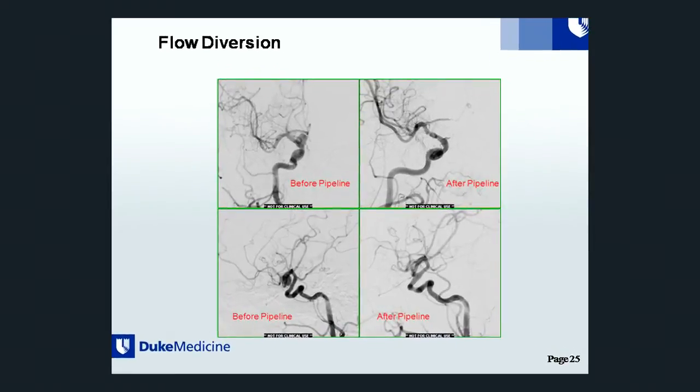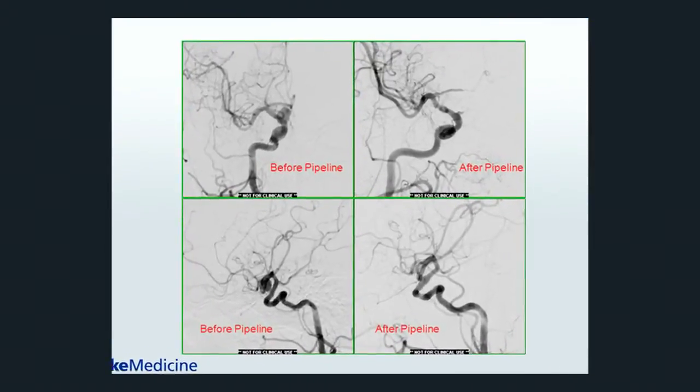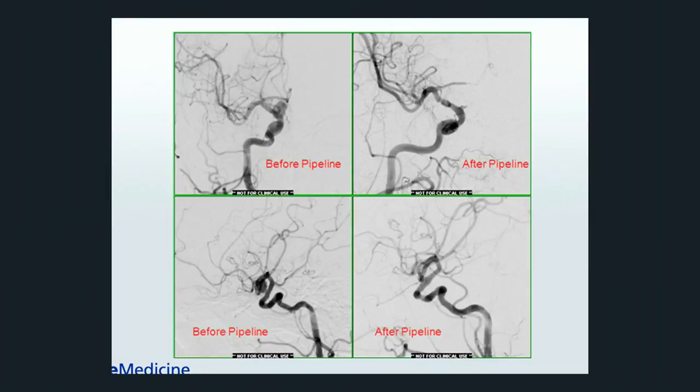As of 2011, there has been a new concept in the endovascular treatment, and these slides are from a different institution, but the idea is to just divert the blood flow away from the aneurysm. So instead of having a stent that acts just as a scaffold to keep your coils inside the aneurysm, you have a stent that's such a tightly woven mesh of material that when you place it across an aneurysm, it actually doesn't let the blood go through its walls. And this is an example of a before and after picture of an aneurysm treated with that device.